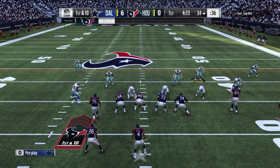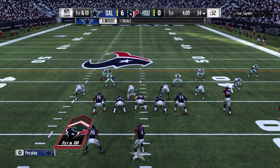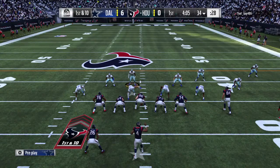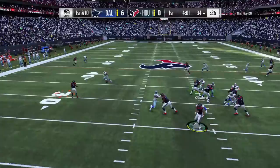They're still in a great position for the playoffs. Deshaun Watson may have been sacked 5 times in this game, but it gives them something to work on, something to improve. And their last 3 games are very much manageable. At the Jets, at Philadelphia, home against Jacksonville.